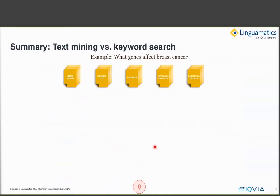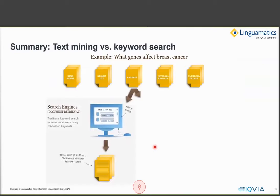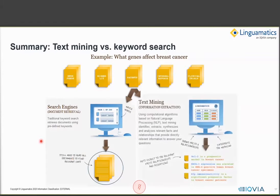So to summarize, when we're thinking about the value of text mining versus standard keyword search, if you're trying to get our example, what genes affect breast cancer, you may be able to build a search query, but even if you have a really well-built query to get good precision, good recall, you still have to then read all those documents to find the information you need. Whereas if you're thinking about text mining, this information extraction, being able to use natural language processing, you can create your gene, your relationship, and your disease queries, and then you pull out this nice structured format with a highlighted text to really make it very easy to review.